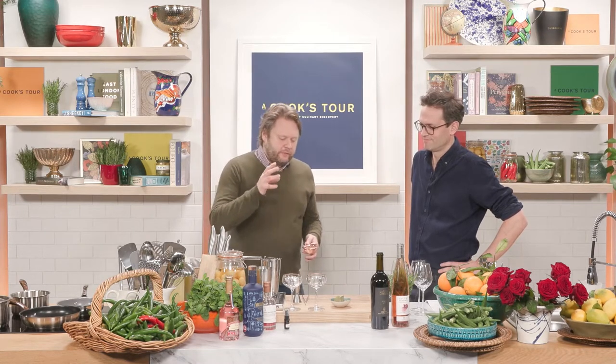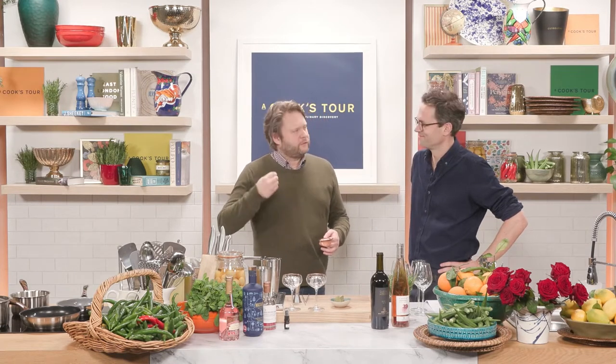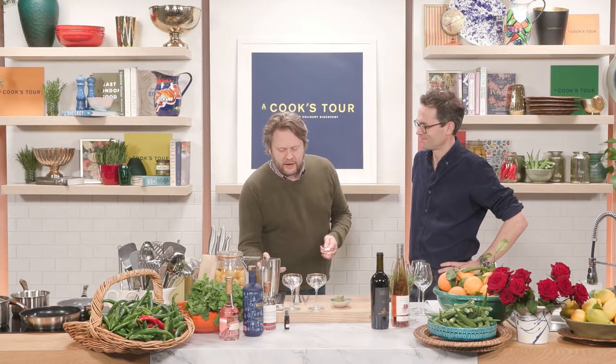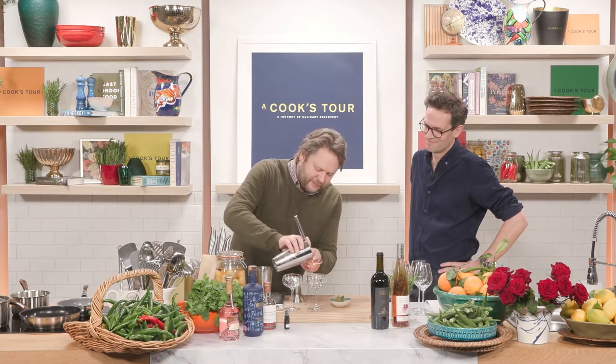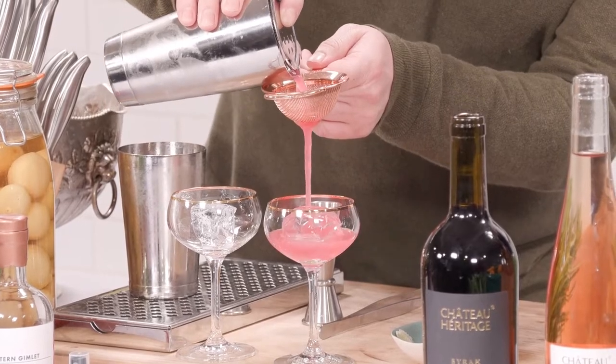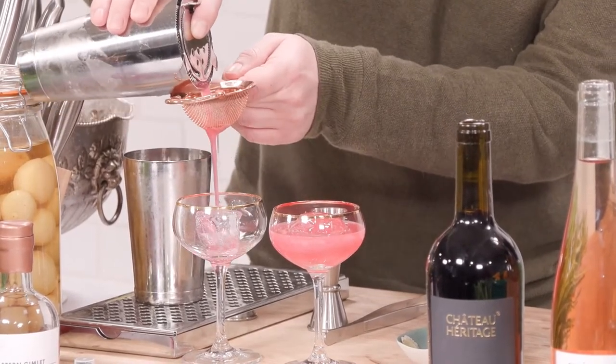Don't make the drink too big, because it is an intense drink. It's all about concentration of flavor and really refreshing. So don't take a massive champagne coupe and fill it up, because I just think it will warm up a bit, which isn't very pleasant. That is a beautiful thing. Look at that.